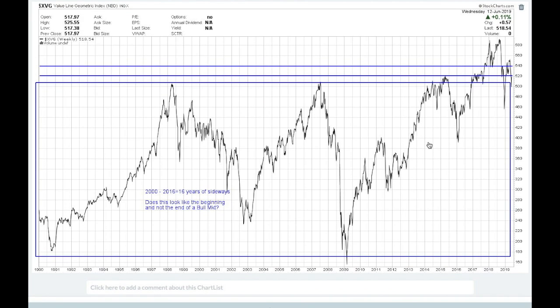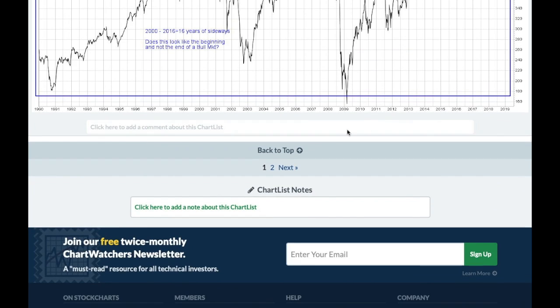The only really other good news here is the Value Line Geometric. Last year, we rallied to a new high, then the 2018 correction got us back down here. Now we are making higher lows. Then we rallied back out of the box again this year. Then we got the correction in May, which pulled us back into the box. But right now we're at 518.54. So we have held the box. We're back out of the box, and we're making a higher low. So far, so good.